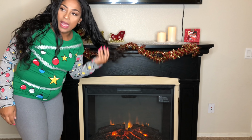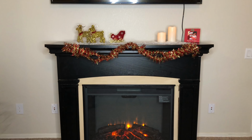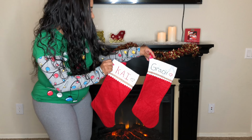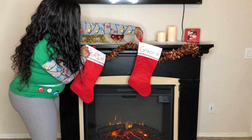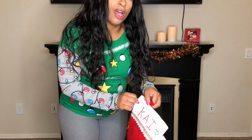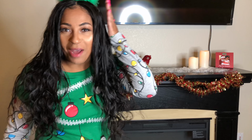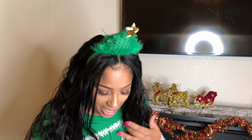Alright. So anyways, I got stockings. I want to incorporate my grandkids in my intro. So I got stockings to hang up on the fireplace. So I'm going to do that in the intro. So you can see, now I got my little headband for my outfit. Y'all get this at Walmart. And then the leggings from Walmart. Look. Don't I look like a Christmas tree? A big old Christmas tree.